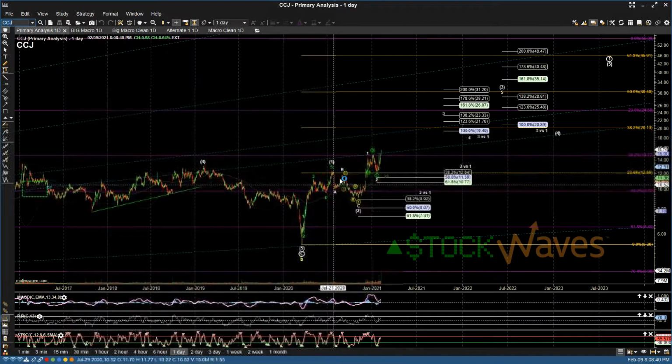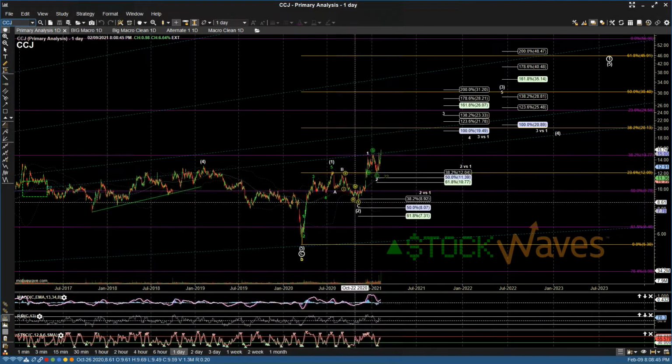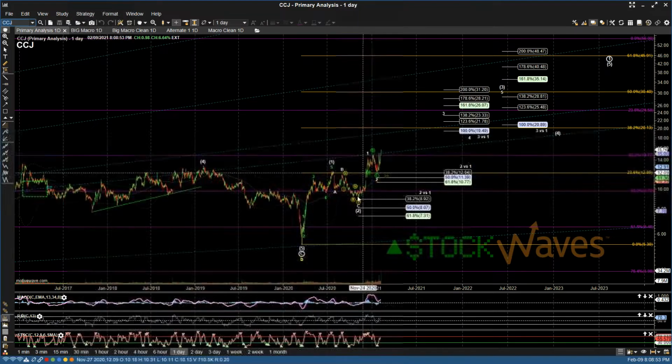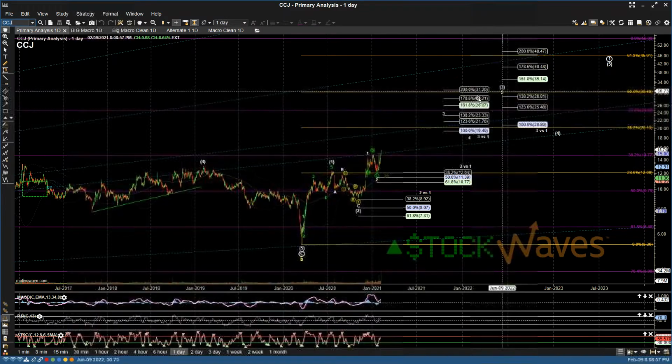We're very, very happy that it gave us such a nice clean ABC retrace after that first 5 up into the November low, right at a 38.2% Fibonacci retrace level, and then a strong reversal from there, filling out perfectly as wave 1 of our larger 3.